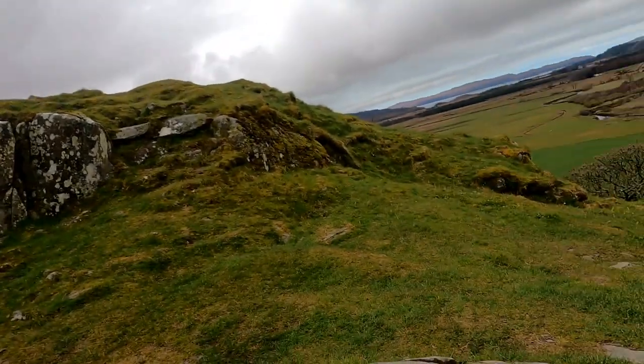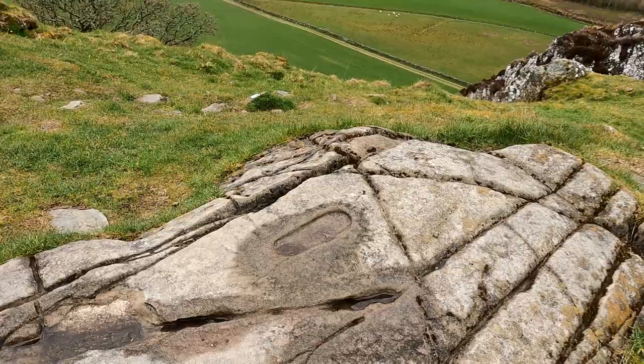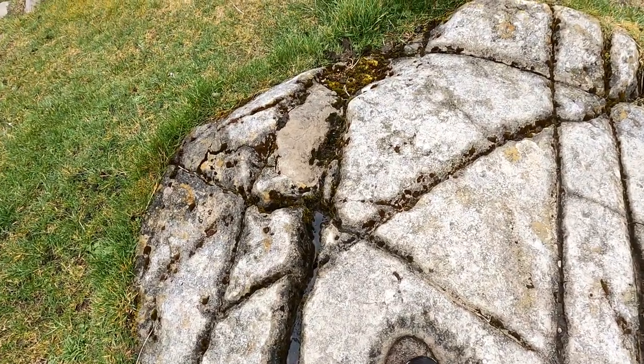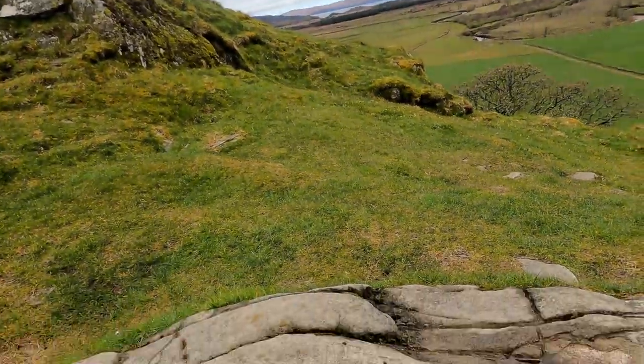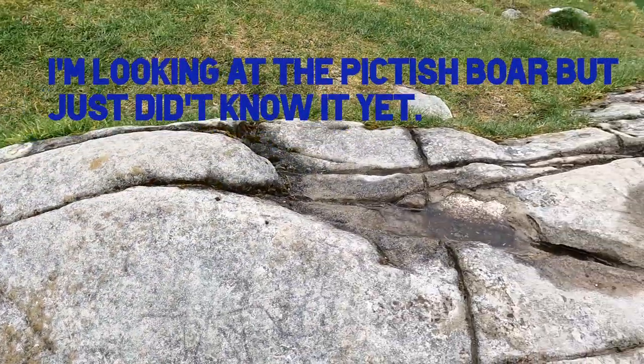Now I'm just standing over something here, and it's probably one of the most important parts of Scottish history, and that is this rock here and the footprint in it, the inauguration stone. It's said that when someone put their foot in there, it would recognise the true king. But there's also some carvings you can just about make out. And there's also a Pictish boar somewhere. I'm trying to find that.